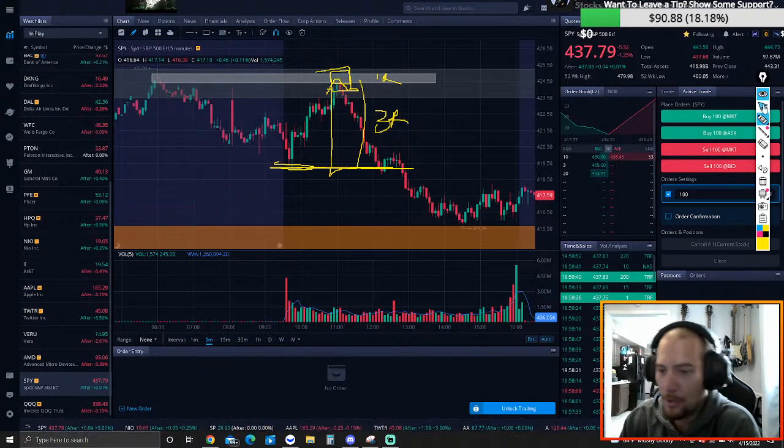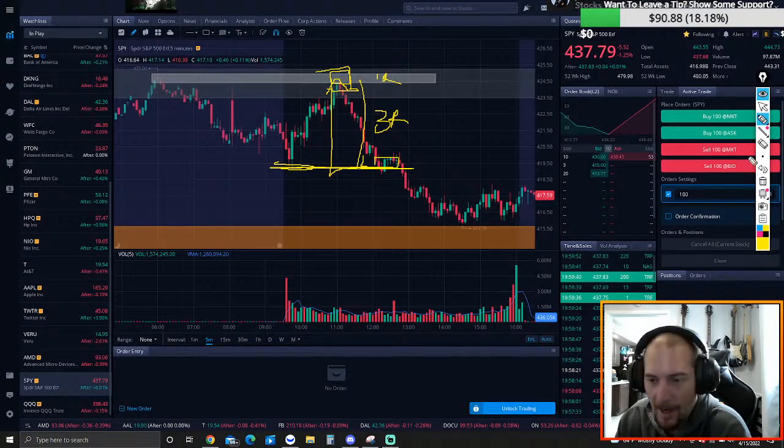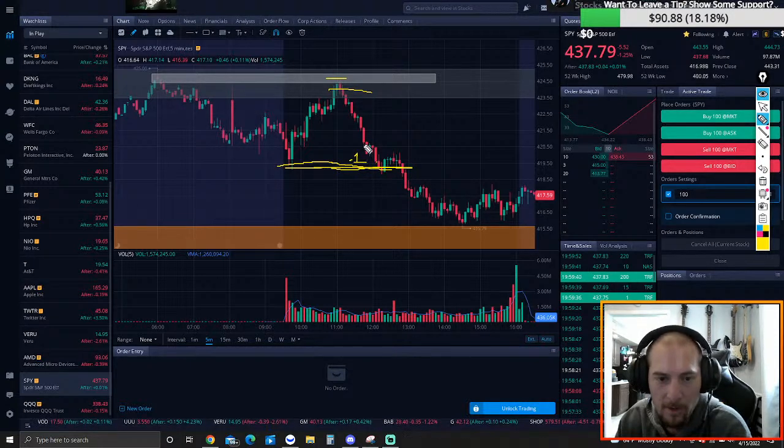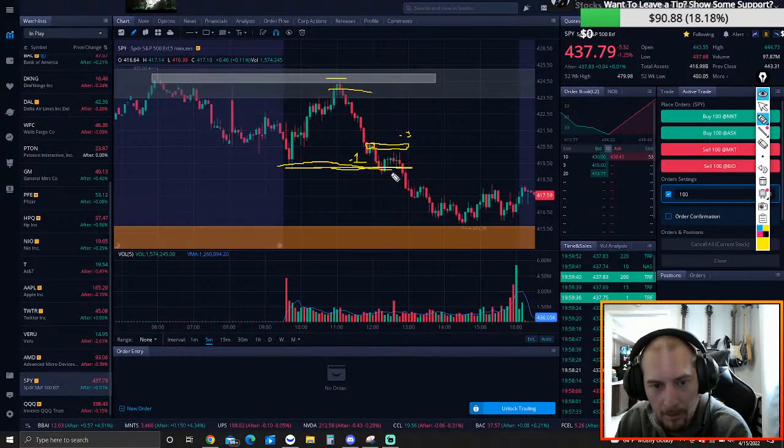And let's say we had 2 contracts. We can maybe even sell one here and then let the other one run. And if this breaks, now what we can do is have a little bit more freedom here. So let's say we took that trade. This was our target. We hit that target. We sold one. We held one. So now we've created a 5-minute supply level here. Let's say now, if this level breaks, we'll sell the other one. If it doesn't break, then we'll just keep trailing.